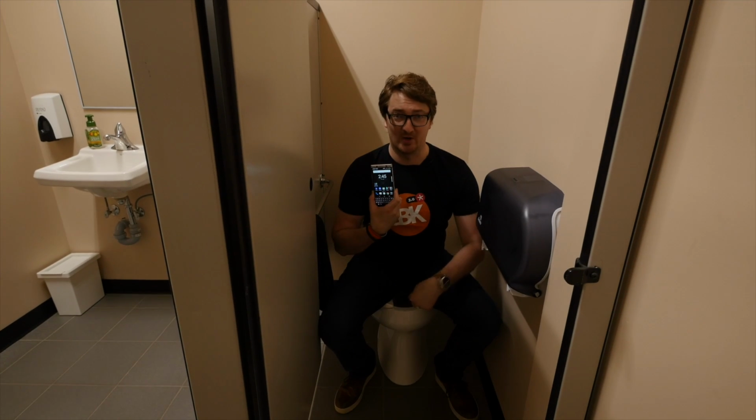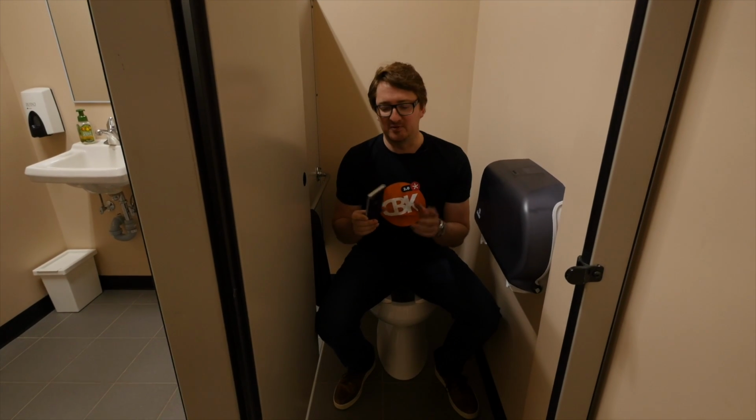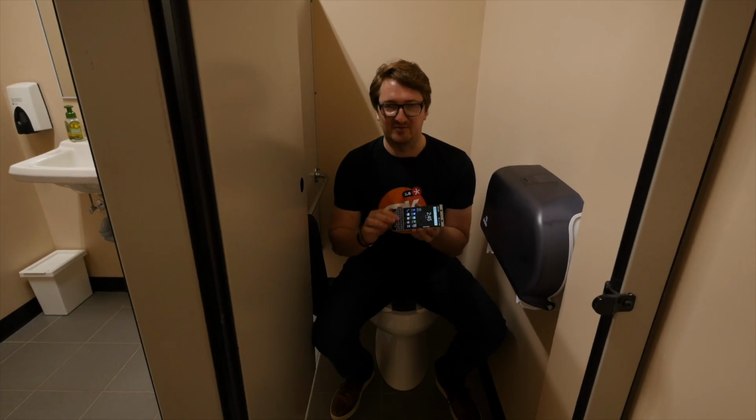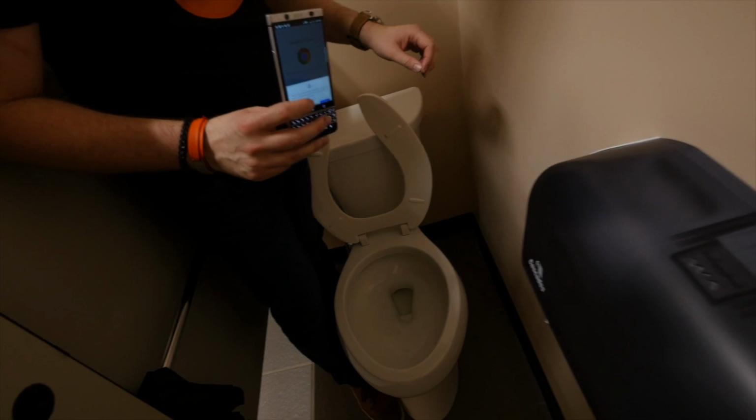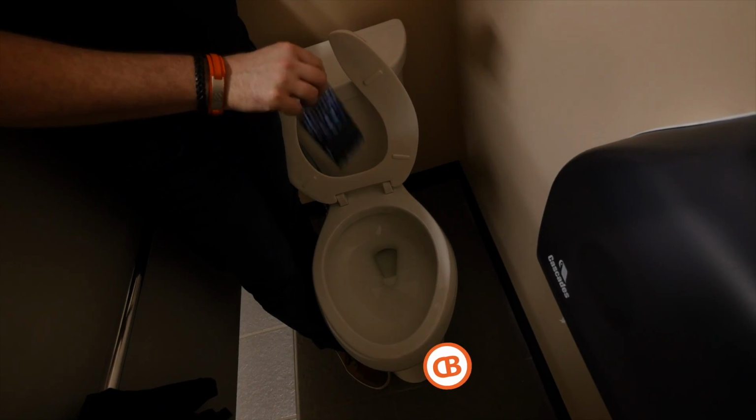Another real world test, toilet test. The KEYone isn't a waterproof device. It's pretty tricky to make a phone with this many buttons waterproof. But why don't we test how it holds up as a bonus round here. I think I'm going to get, oh, it's not super clean. Don't judge me. 3, 2, 1.